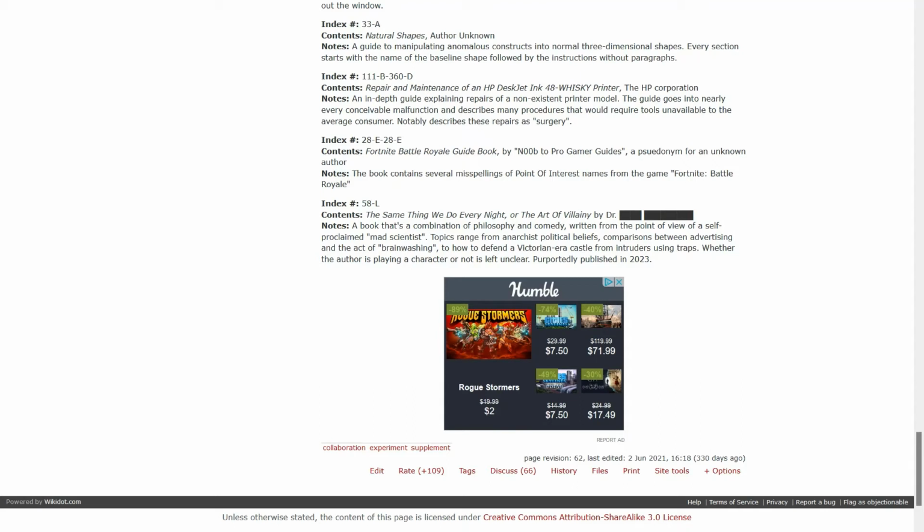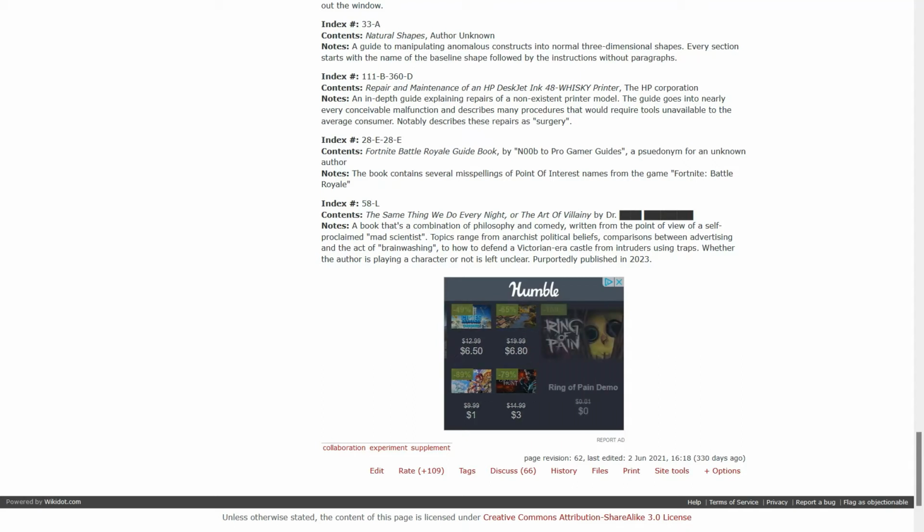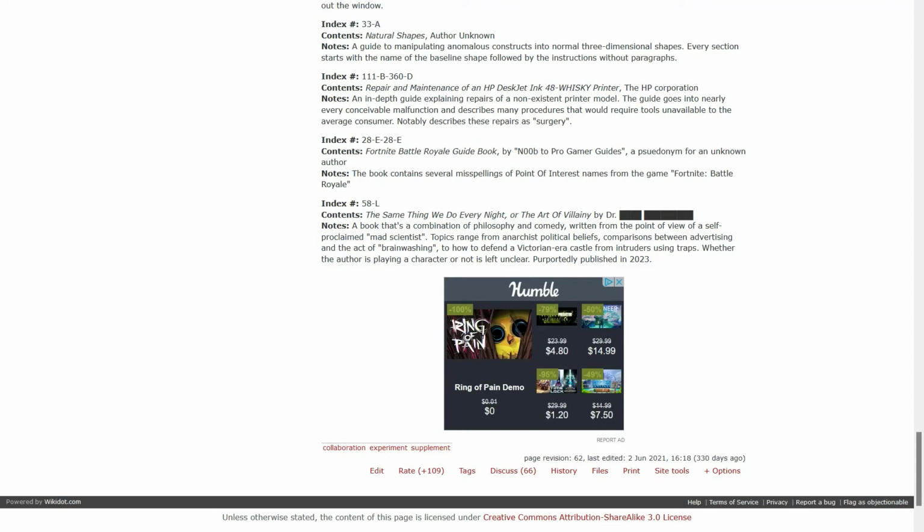Contents. Repair and maintenance of an HP DeskJet Inc. 48 Whiskey printer. The HP Corporation. An in-depth guide explaining repairs of a non-existent printer model. The guide goes into nearly every conceivable malfunction and describes many procedures that will require tools unavailable to the average consumer. Notably describes these repairs as surgery.